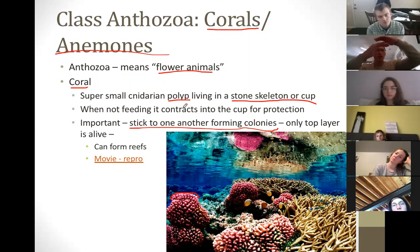And that's how you end up building these reefs over time, which is kind of cool, but kind of weird too. So only the top layer of that coral is alive. But of course, it's a great place for little fishies to hide and live. And so the biodiversity in and around coral reefs is huge.